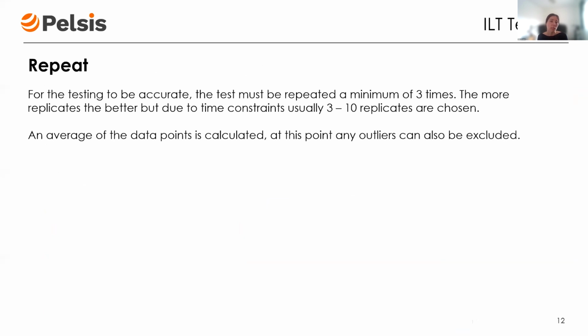We can't just do a test once. A minimum of 3 times is recommended for testing any product. But actually, if you want more meaningful data, it's usually better to do more like 5 or 6, maybe even 10 replicates, because then you have a much better idea of how that unit performs. And you get rid of any outliers in the data. Flies behave however they want to, and they might not behave in every replicate.